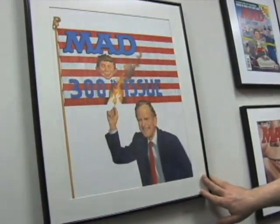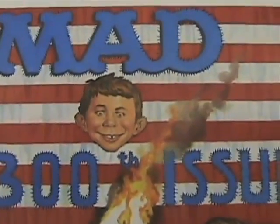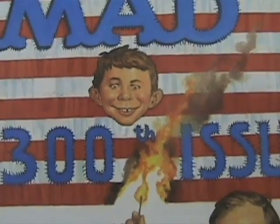This is 2 covers that we commissioned but never ran. This one was done right before the first Gulf War. Bush Sr. was making a lot of political noise about flag burning. And then right before we were going to press, the first Gulf War started, and we said, you know, it might not be too funny if we're coming out here with a flag burning issue. Even though it is an American flag, we certainly made it look like that, and coffins are coming back draped with an American flag, so we killed that cover.